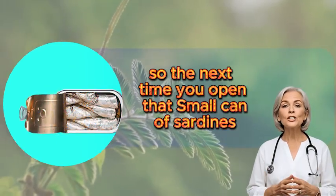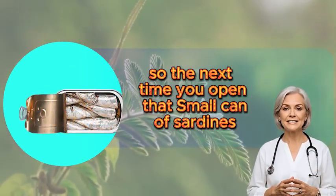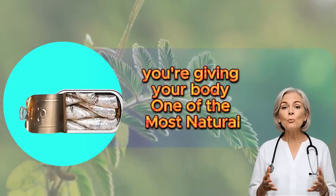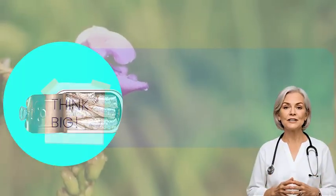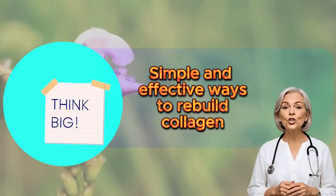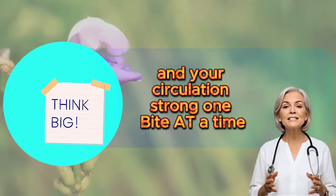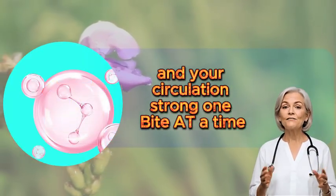So the next time you open that small can of sardines, remember, you're not just eating fish. You're giving your body one of the most natural, simple, and effective ways to rebuild collagen. Keep your joints flexible, and your circulation strong one bite at a time.